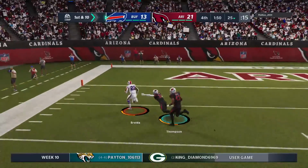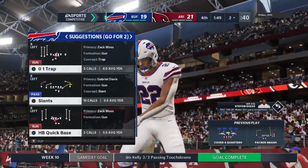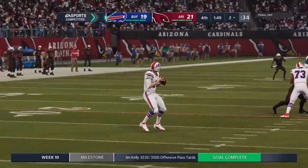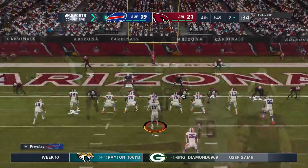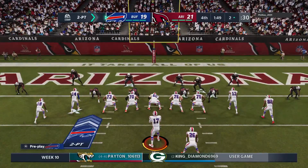That's caught inside the 20. And all the way home for a Bills touchdown. Matt Breida with his second touchdown of the game, number 8 on the season. And his guys now just a 2-point conversion away from tying us up. So now an important conversion attempt here as the Bills line up to go for 2.